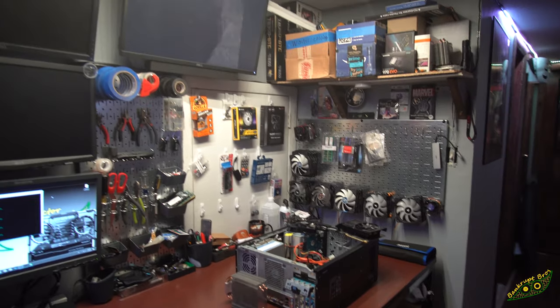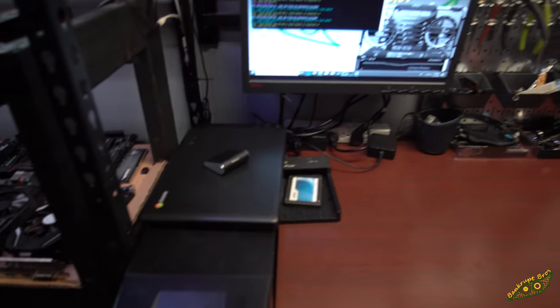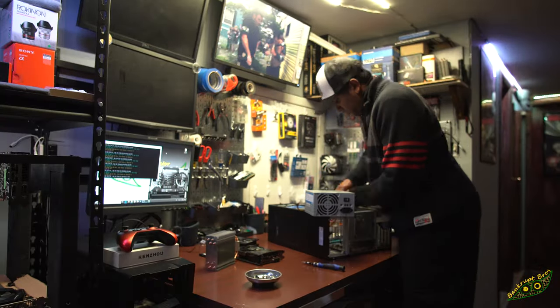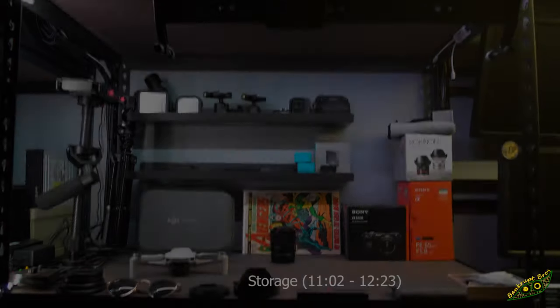It's nothing too fancy. I've got a Dell monitor up top that actually has a problem with it. It doesn't work right, but it's connected to this little laptop right down here, so I could watch Netflix or YouTube or whatever when I am working on PCs. And then these monitors over here are leftovers from my mining days. I'll probably splice in a clip of that right now.